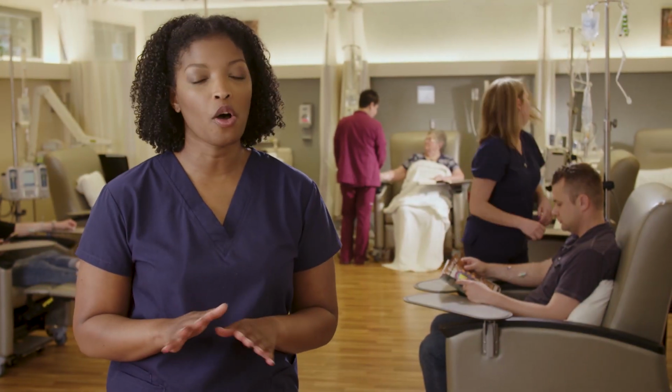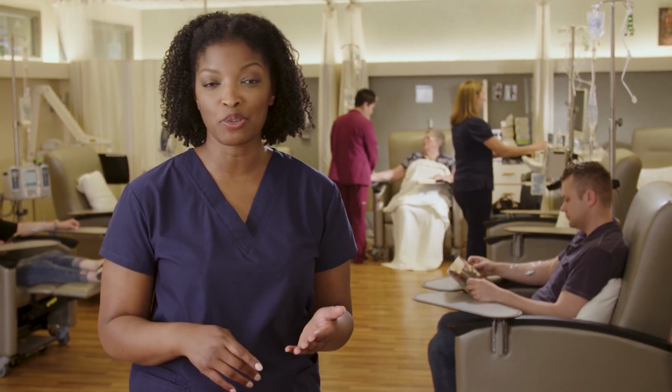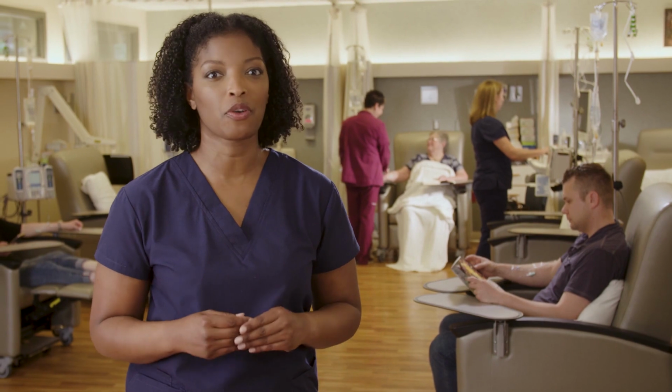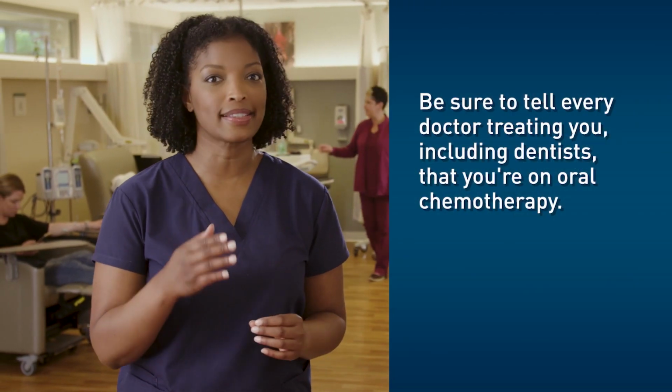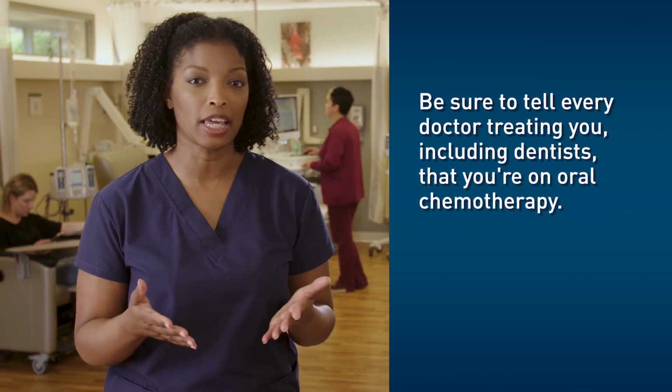You should go over all your medications, including all over-the-counter prescriptions, with your nursing or care team before you start oral chemotherapy. Be sure to tell all your doctors, including dentists, that you've been prescribed oral chemotherapy. Once prescribed, it is important that you follow the directions exactly when you take your oral chemotherapy medication. This means taking the right dose at the right time.